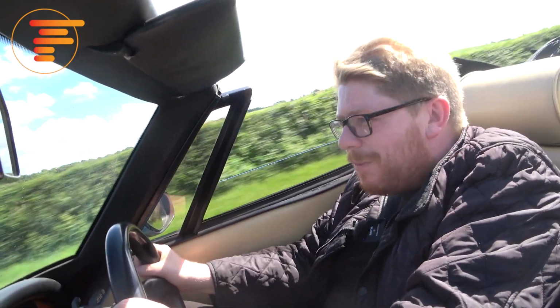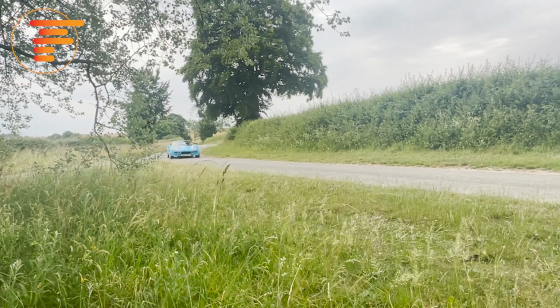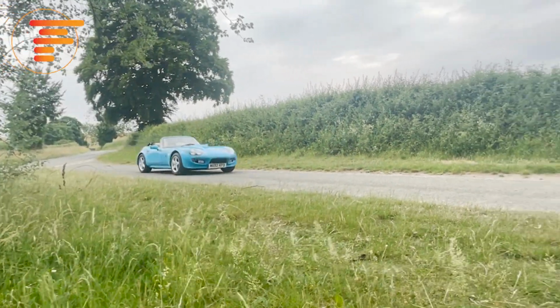But it is very different to the TVR. It's harder. You've got to be more committed to it. You've got to know what you're letting yourself in for. But if you do, and you go in with your eyes wide open, there's very few cars that reward you like a Marcos Mantara. And let's not forget that soundtrack.